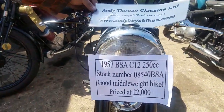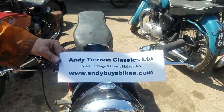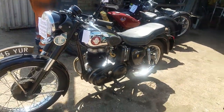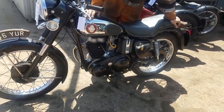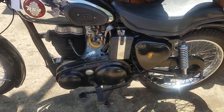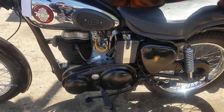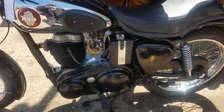Okay, we have a 1957 BSA C12 at Andy Tiernans Classics. You've been for a little toodle, MP? Yep, it runs quite well. But what we've done to it, we put another alternator on it, and we bought a new stator, and a regulator rectifier. A modern one on there.